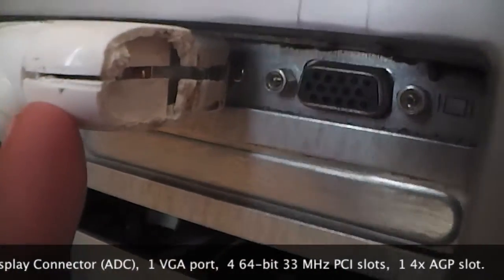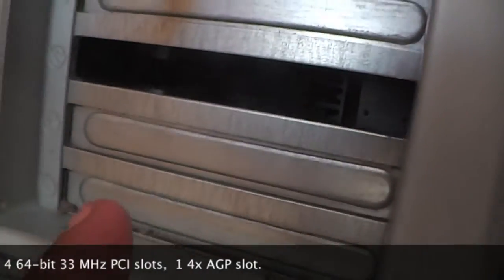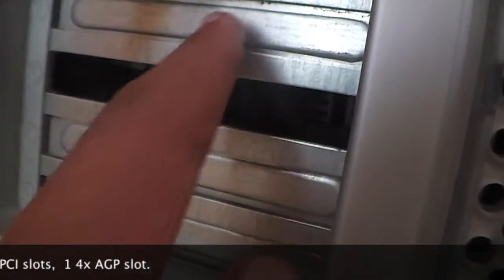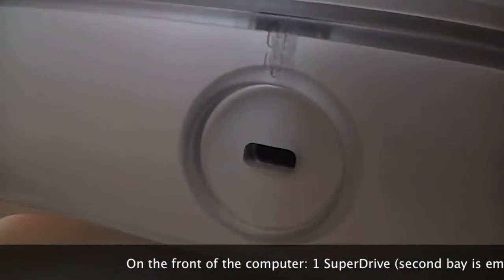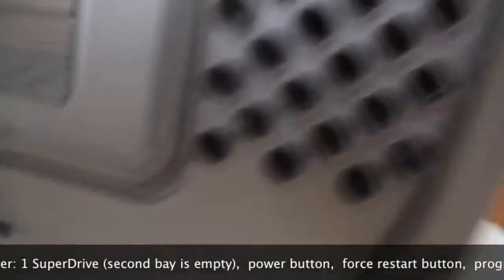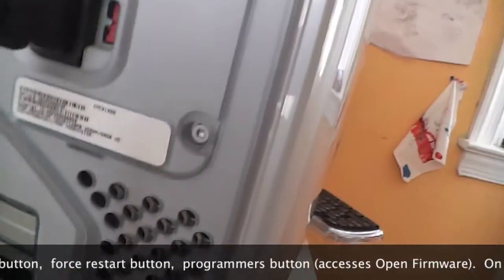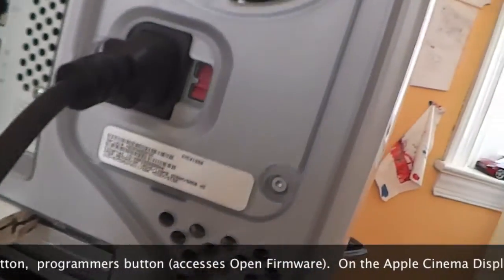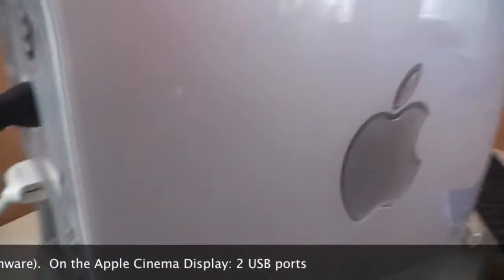This is the Apple Display Connector, or ADC, a VGA port, and some expansion slots. As you can see, one of the covers is missing, which I'm also sad about. And this is also a lock of some sort down here at the bottom. And we also have the fan and some more ventilation. And also on the back of our Apple Cinema display are two USB ports.